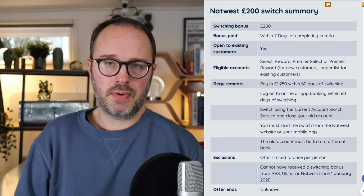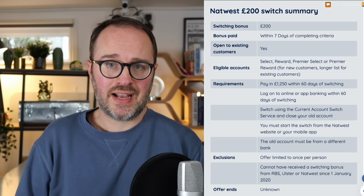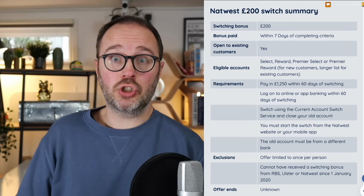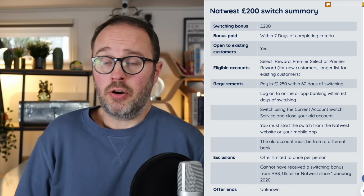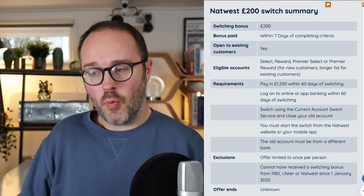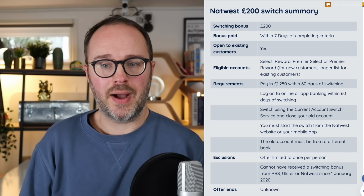So we have a switching bonus, as I said, of £200. This is the highest NatWest has ever offered. They did offer the same amount in 2023, but it's good to see they haven't reduced that. And that isn't just good for us now, but hopefully it's an indicator that if other banks introduce more switching deals throughout the year, we're still going to be around this kind of marker as a decent amount of cash you can get from a switch.